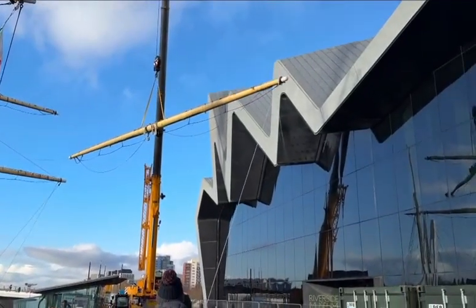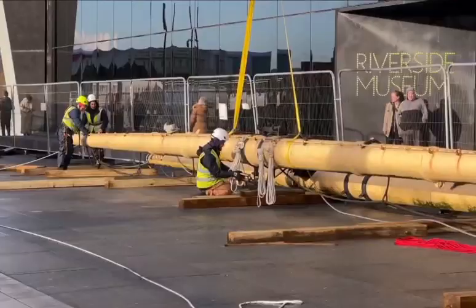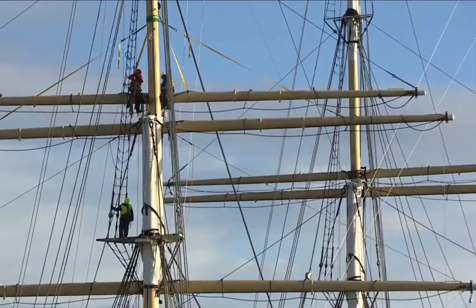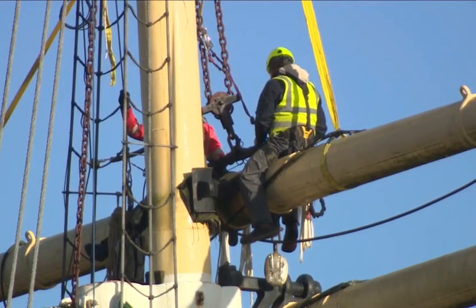In a carefully coordinated operation, the masts of the tall ship Glenlee are being removed for restoration. Two of her three masts will travel down south to a specialist workshop in Essex, where they will undergo detailed inspection and essential conservation work.